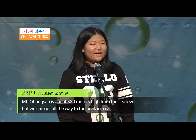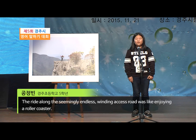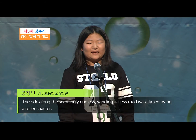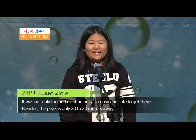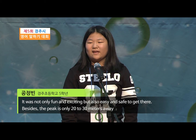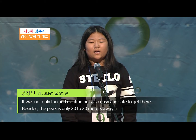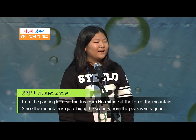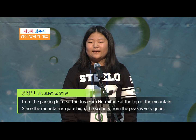Mount Obongsan is about 580 meters high from the sea level, but we can get all the way to the peak in a car. The ride along the seemingly endless, winding access road was like enjoying a roller coaster. It was not only fun and exciting, but also easy and safe to get there. Besides, the peak is only 20 to 30 meters away from the parking lot near the Jusam Hermitage at the top of the mountain.